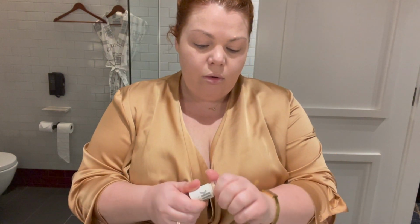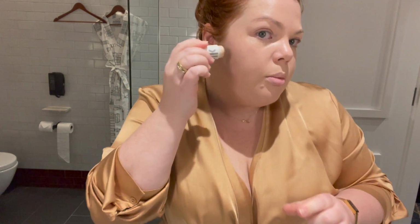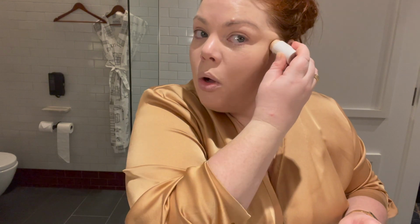I just bought the Milk Makeup bronzer because it is small. But the lighting in here is quite good for a bathroom, so I thought I would turn the camera on, because usually it's pretty bad in bathrooms.